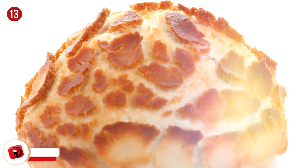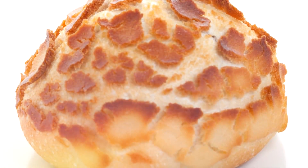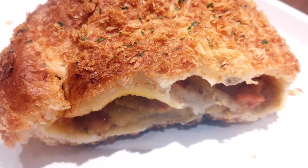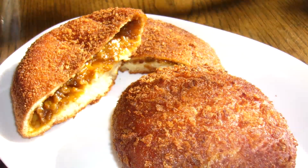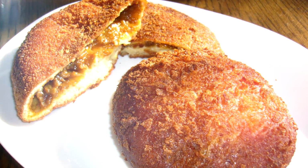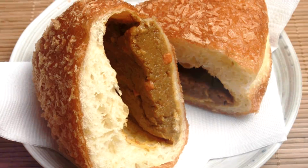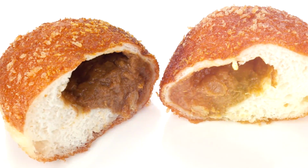Japanese curry, if you haven't tried it, is much less spicy than some other countries' versions and has a rich flavor and sort of a heavy texture. For the kare pan, they wrap some of that curry into bread dough, cover it in panko breadcrumbs, and fry it, making something that is essentially a curry-filled donut. Sounds amazing, don't you agree?